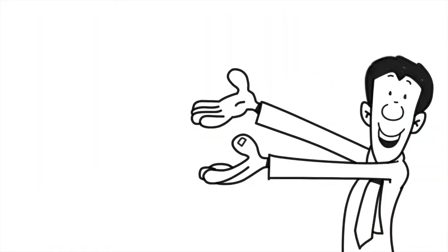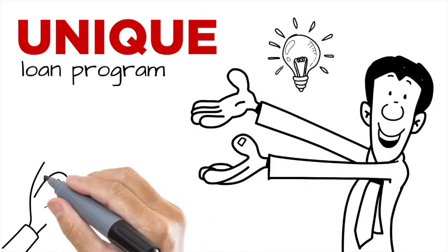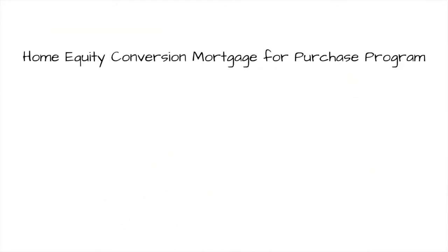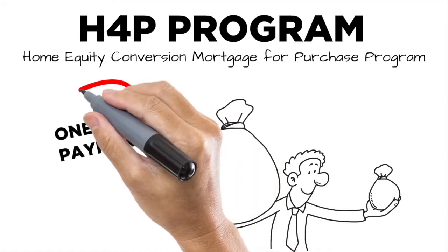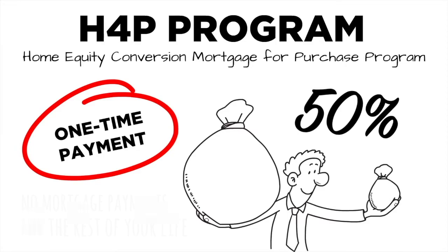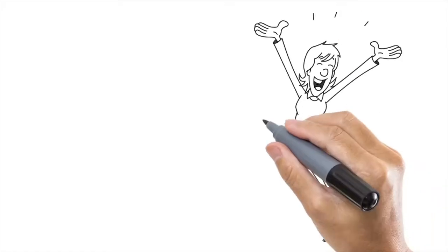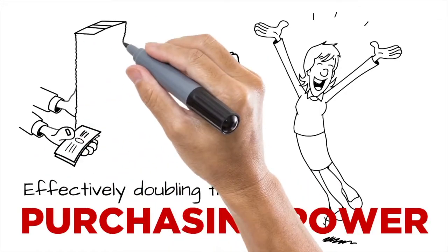The friendly sales agent mentioned that there's a unique loan program that they should really consider because it was designed just for them. He went on to explain a strategy that middle-income and affluent boomers like Tom and Sarah have been using since 2009 to purchase their dream home. He told them about the Home Equity Conversion Mortgage for Purchasing Program, or H4P program for short. What makes this program unique is that it only requires a one-time payment of about 50% of the price of the home, and then there are no monthly mortgage payments for the rest of your life. You remain responsible for home maintenance and the payment of property taxes, home insurance, and any HOA fees. Tom and Sarah realized they actually can afford the $700,000 home on this program, and that they are effectively doubling their purchasing power compared to paying cash or taking out a regular mortgage.